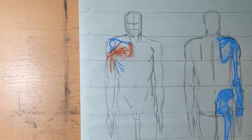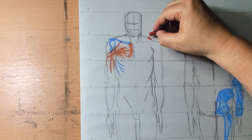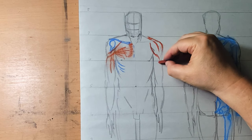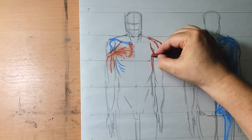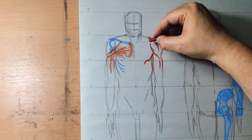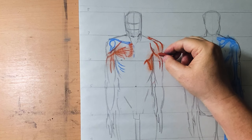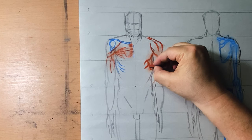Let's work on our deltoids. So the deltoid is, this is our deltoid. This is our biceps. Our pec, our major pec. Latissimus dorsi. The latissimus dorsi is right there, where it breaks right there. That's our latissimus dorsi here. And then we have our serratus magnus. These are the serratus magnus, and these are muscles. They're not bone, they're muscle.